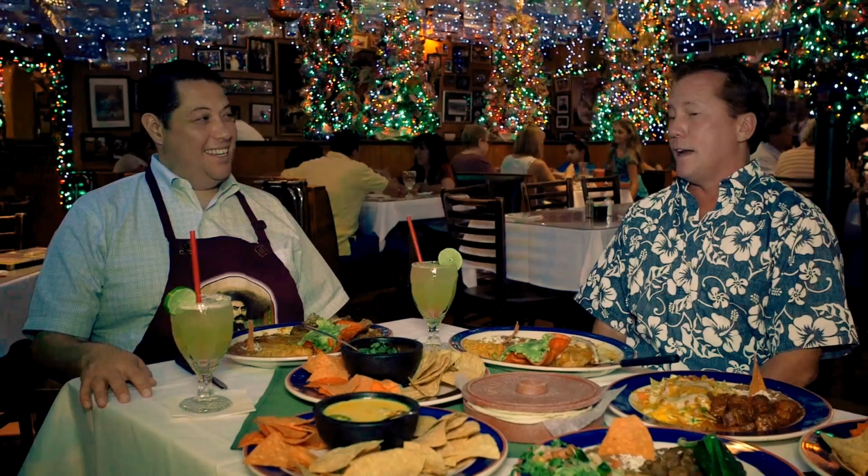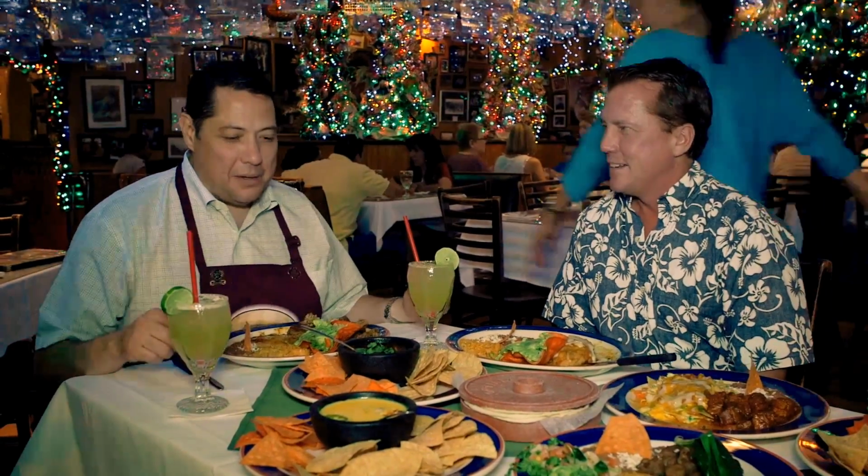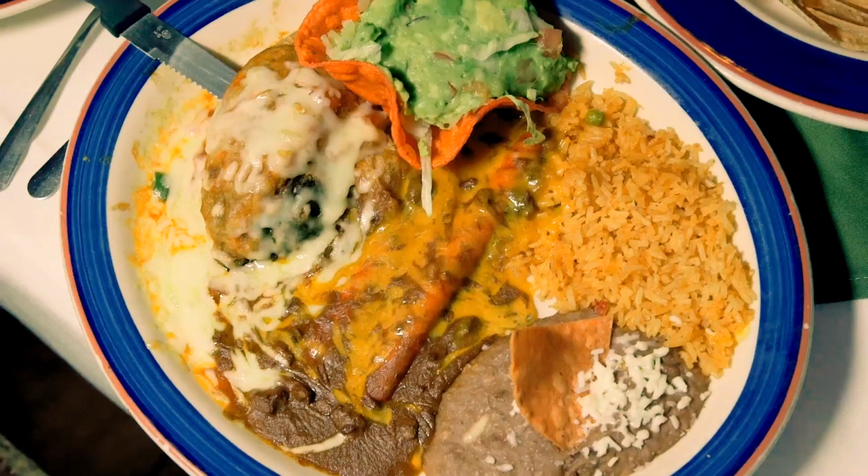I said I was hungry. I don't know if I'm this hungry. Holy smokes. Well, this is a little part of what we serve here at Mi Tierra. We're truly a capital Tex-Mex food. So you get a little bit of everything here.